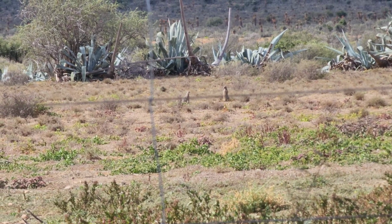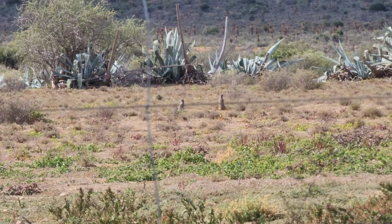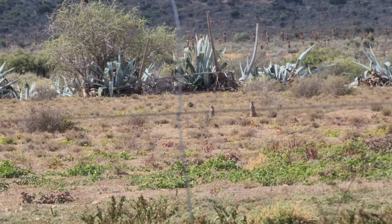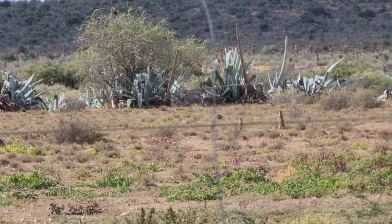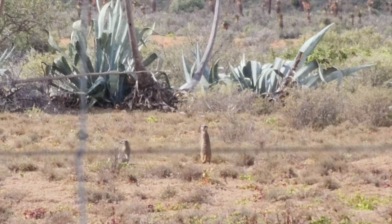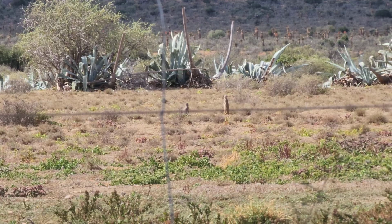Ground squirrels. How do you know that without seeing whether their tails are bushy or thin? Or are those meerkats? I can't see now. No, but you were fairly convinced that they were ground squirrels from the start. Are they meerkats? Oh, meerkatjies. They are meerkats. So these are meerkats.